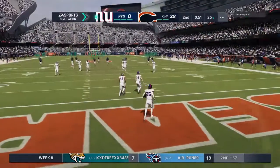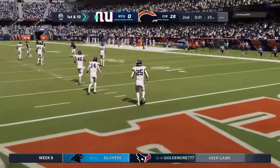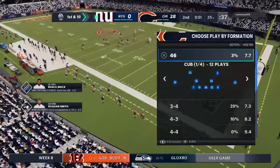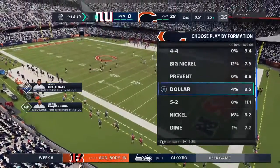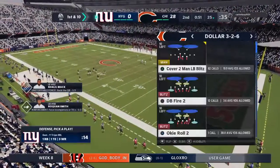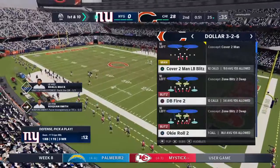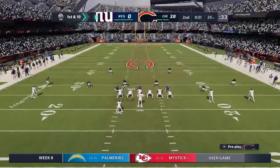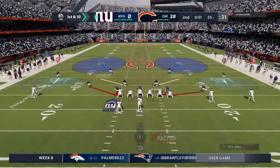No return on this one as the fair catch is signaled for and taken. The Giants take over 1st and 10 at their own 25-yard line. The Giants offense at the line, ready to begin their next drive.